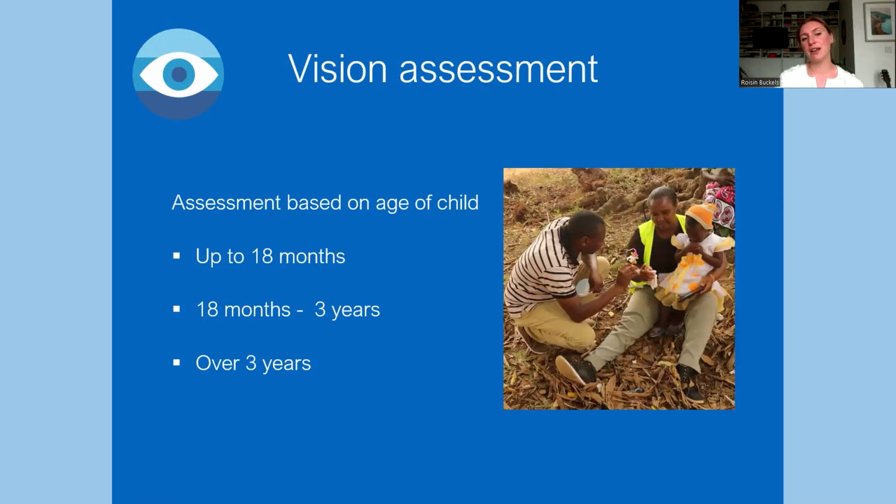So let's look at the different kinds of vision assessment that we have then. For the purpose of this lecture, I've split vision assessment into 3 categories. How do we assess vision in babies, so up to 18 months? How do we assess vision in our toddlers, which is 18 months to 3 years? And then 3 years and upwards.